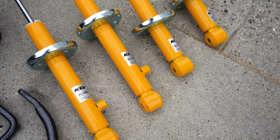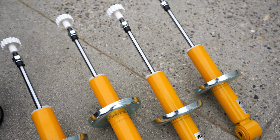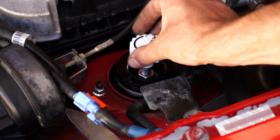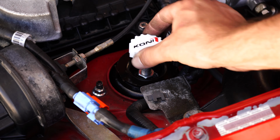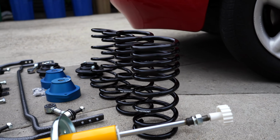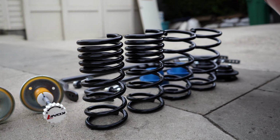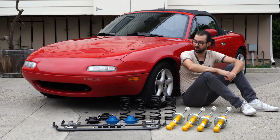Comes with yellow Koni Sport shocks, which I put on my Opel, and I love them. They're fantastic, and they're adjustable, which is nice. They have their own proprietary lowering springs that they developed, which should just barely lower the car a little bit. To be honest, I think the Miata is already a pretty low car, so I don't think it needs very much.